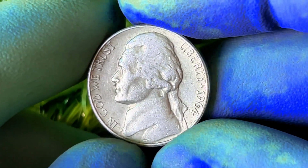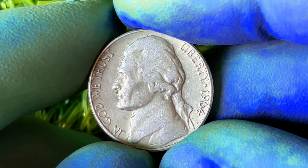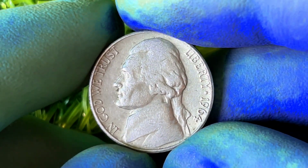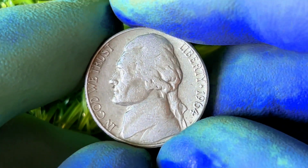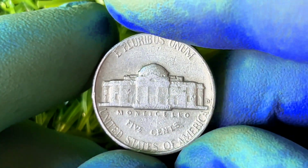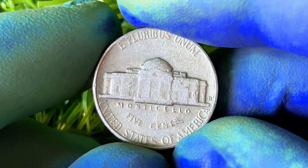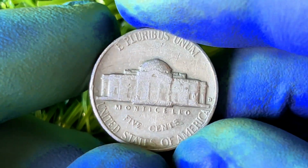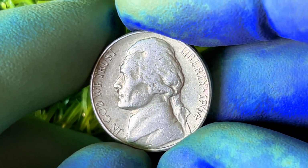Now, before you start tearing through your coin jars, you need to know exactly what to look for. The first clue is the surface. Is it dull and flat like a regular nickel, or does it have an unusually smooth, reflective glow? Second, check the steps on Monticello. Count them carefully under magnification. If they're crisp, clean, and complete, that's a sign you're onto something big. Third, check for die errors, double strikes, misaligned letters, or any raised lines that don't belong. Each of these can increase the value dramatically.